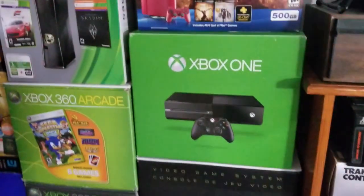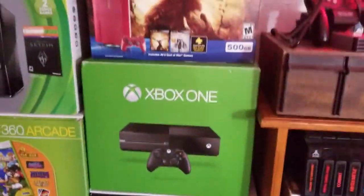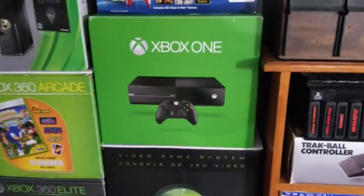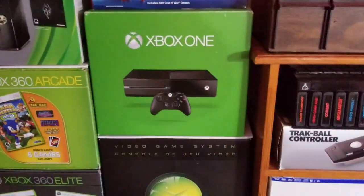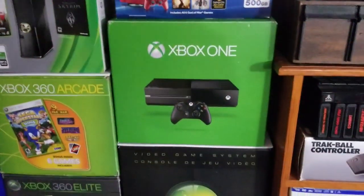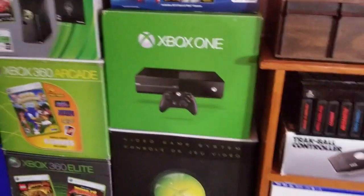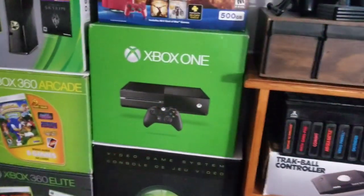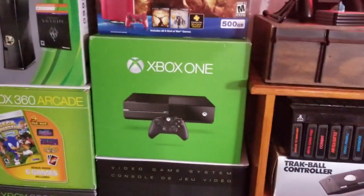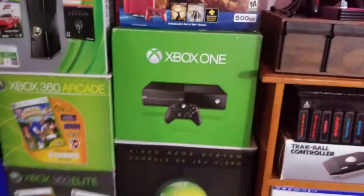Xbox One, got that out of the dumpster. Complete working Xbox One out of the dumpster. And there is a story to go with this, because you're probably like, wow, this guy's crazy, you got an Xbox One out of the dumpster. I have found multiple Xbox Ones in GameStop's dumpster, but this particular one, when I brought it home, I realized that it was infested with roaches, so I had to completely take it apart. I took it apart outside, cleaned it thoroughly, put it back together, and it's been working great ever since. Probably had that for a little over a year now.